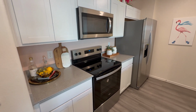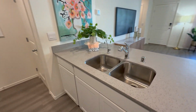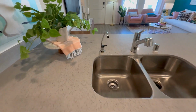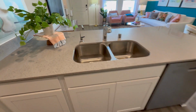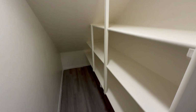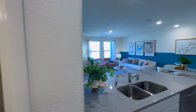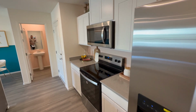But over here, you got your stainless steel undermount sink. You also will have a reverse osmosis drinking water system as well. Your dishwasher. And then right over here is your pantry. Check it out. Good size, especially with the way food is nowadays. Yeah, definitely pricey. But let me show you from this view, guys, the kitchen. What do you guys think?